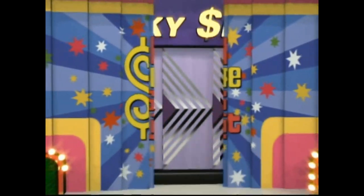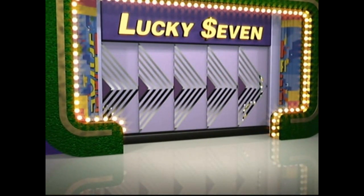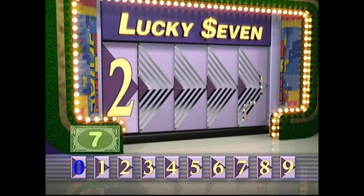You're going to play Lucky 7. What is the first number in the price, please? The first number is... Now, you know how to play Lucky 7, don't you? You get 7 $1 bills to start with. But you lose $1 for every number you are away from the right number in the price of the car. You'll need $1 left at the end of the game to buy the prize.